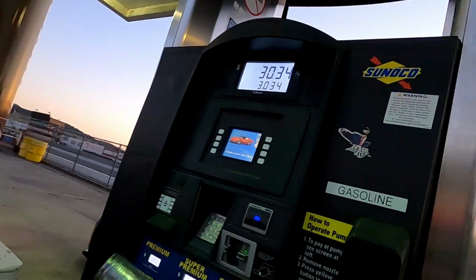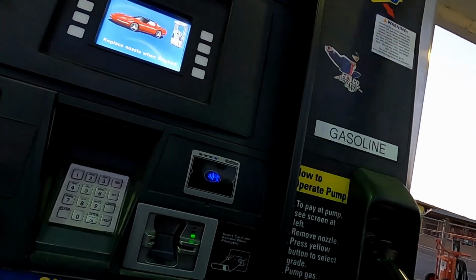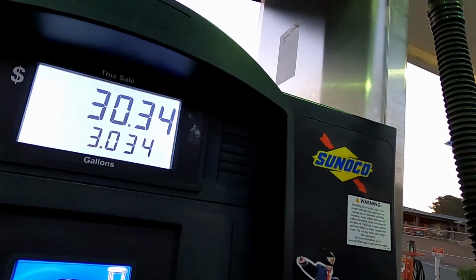Good luck today. All right, be safe. $30 for 3 gallons. Holy shit. All right, well, we'll get over to the parking area.